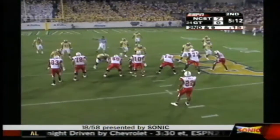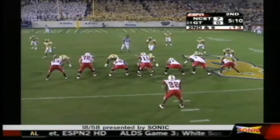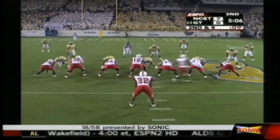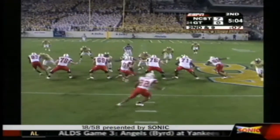Neither team's able to run the football. Tough night for both offensive coordinators. You saw Nix talking to Ball. Mark Trestman's quarterback, Jay Davis, is 9 of 12 here on the night.